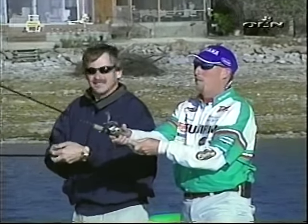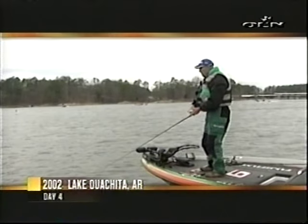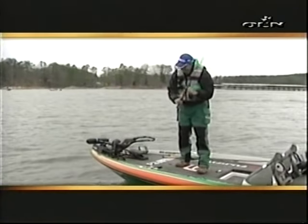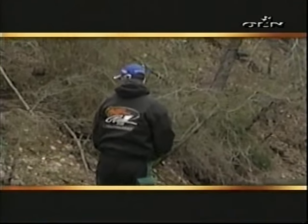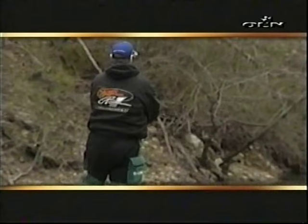Wasn't getting but about four, maybe five bites a day. I made a decision after I made the first cut, I made a decision on the third day to totally go against what I was doing, because I knew what I was doing was fading away. I dropped everything I was doing. I picked up a spinner bait and a jig, and I went to the river and started looking for dirty water.